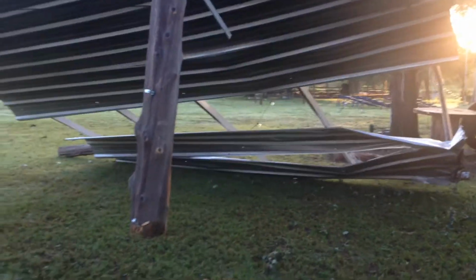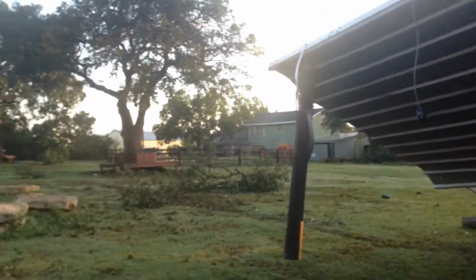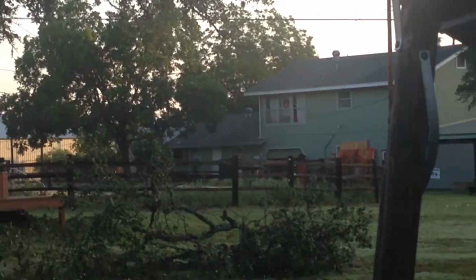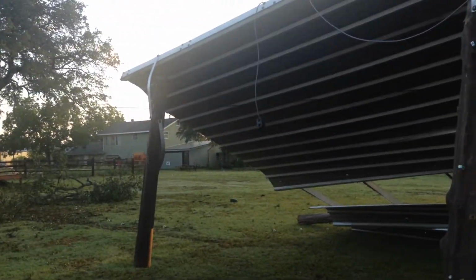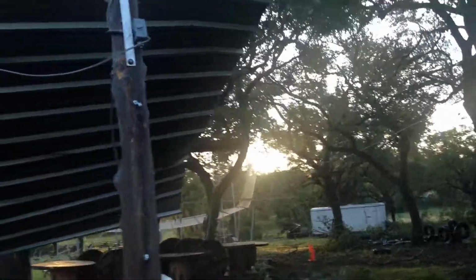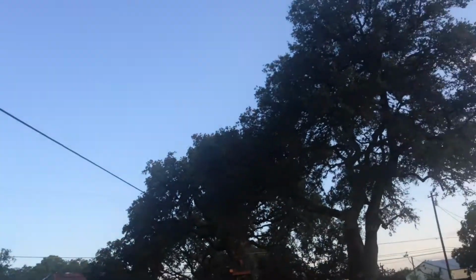This is our cover for the shallow end of our swimming pool, which is all the way over there by the house. Got picked up and thrown all the way to here and is now hanging by our zip line cable. I don't know how we're gonna get that undone. You can see it. That's our zip line cable, goes all the way to that other tree over there.